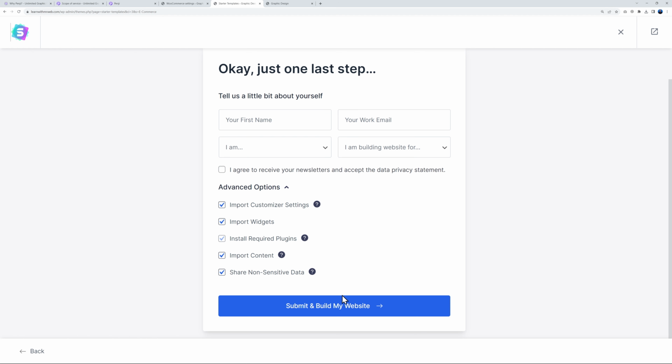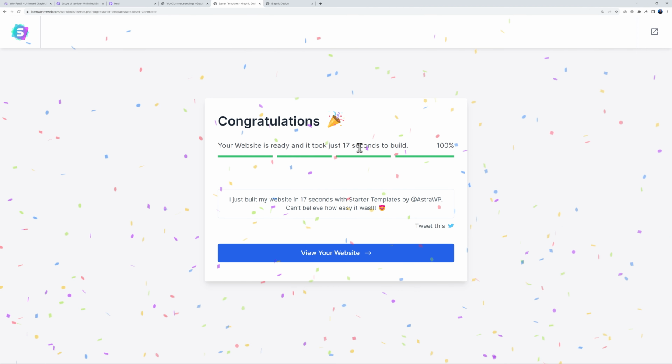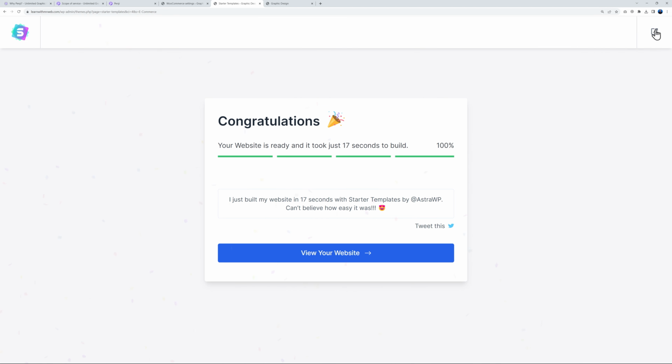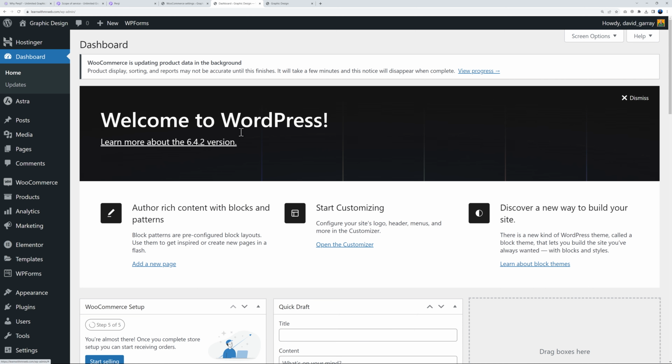And now all we have to do is to click on this big button here, submit and build my website. And this shouldn't take long, maybe 15-20 seconds max. And there you go. So as you can see, it took 17 seconds to build. And now we can go back to our WordPress dashboard. So click on this button here. That's it. So here you can dismiss those messages as well. So close this, and that's basically it for now.